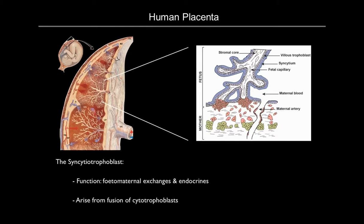But it is also the seat of the production and secretion of all the hormones of pregnancy that help the mother to prepare for the upcoming baby, but also help for fetal growth.